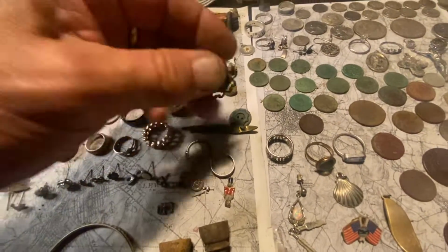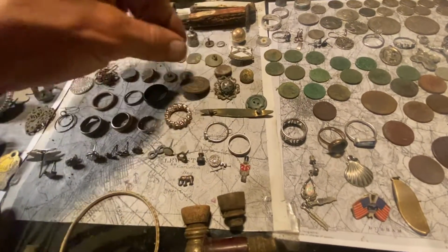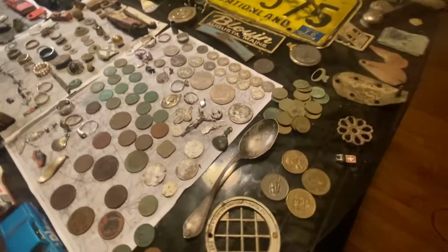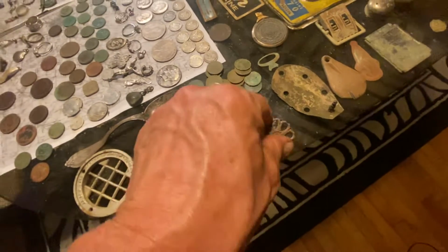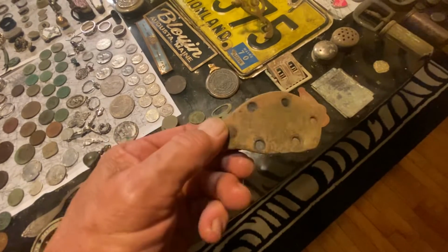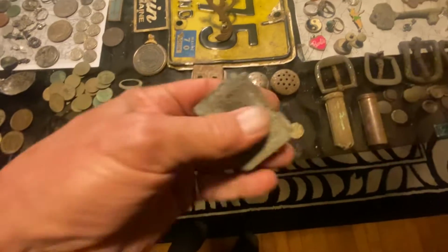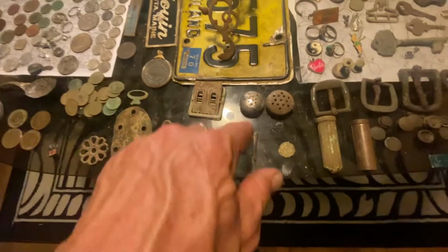Old earring. This is from the Women's Masonic group, a Masonic earring. Kind of neat. A few old Hot Wheels. We'll go around the table here, check out some of these things. I don't know what that is from. Some kind of weird thingy. I don't know what this is from. I think maybe from the back of a gun, maybe. I'm not sure what that is either. Those are my weird things. I don't know what they are.